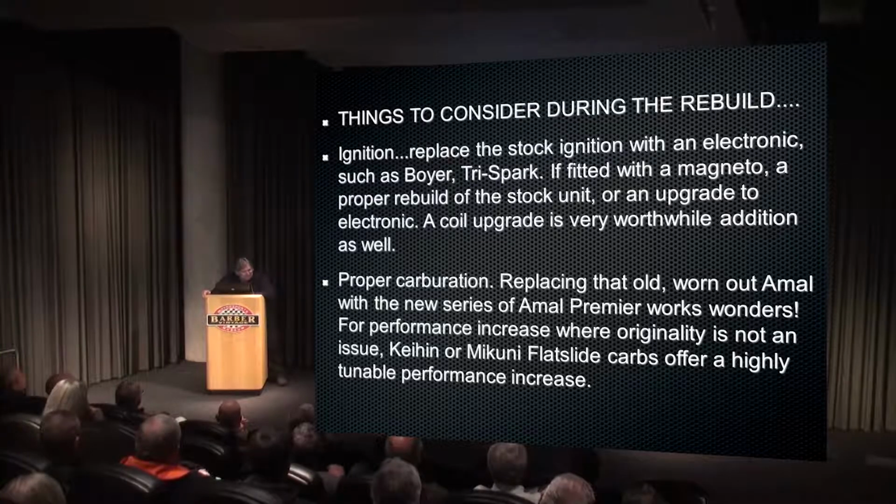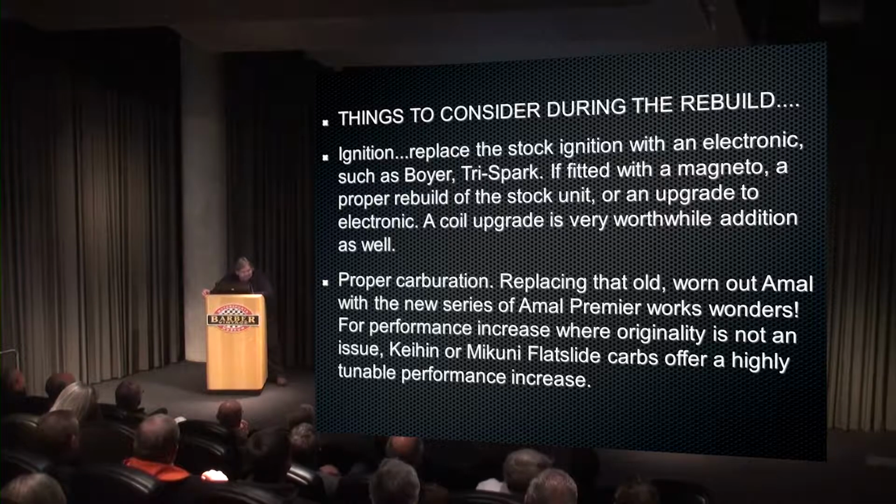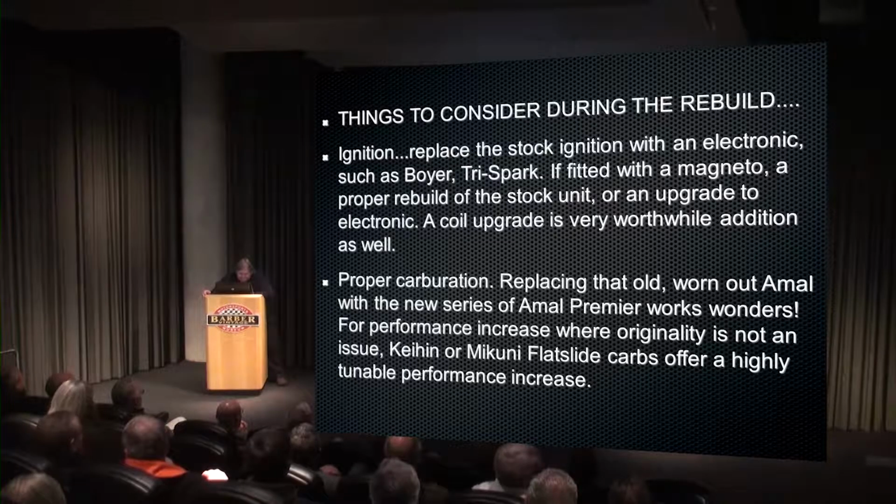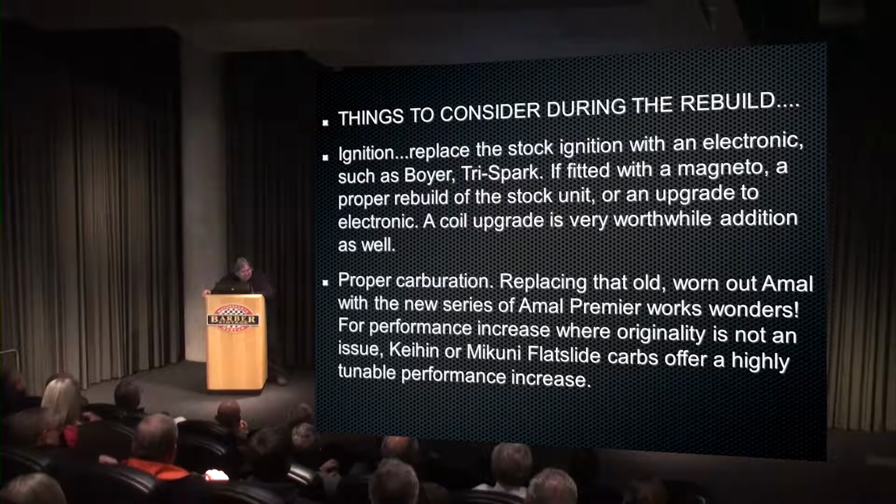it spits and sputters, dies at stop signs, doesn't idle right. Even though it may need a top end rebuild or possibly a whole engine rebuild, if you put good carburation on it and a good ignition, it's miraculous. It's an amazing thing. The new Amal Premiers just work wonders. If you're real low on performance, go to the Keihin or Cooney flat slides, but that's getting away from the vintage thing, though a lot of people do it.